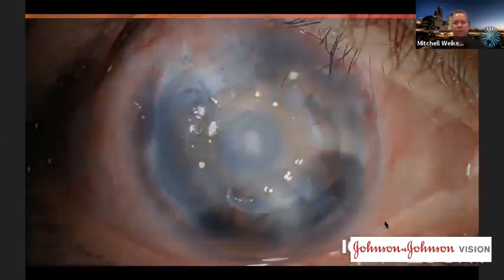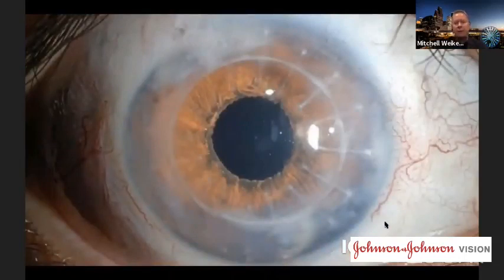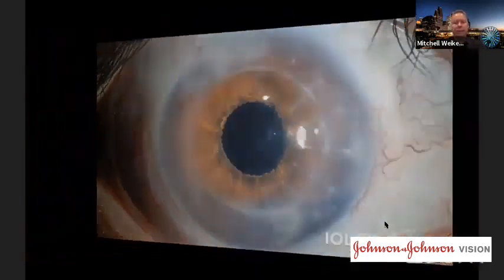So here we can see our before, and this is afterward, after our sutures have been removed. Patient had a really good cosmetic result. Unfortunately, they also had a traumatic macular scar, so their vision had improved, but it's still not as good as we would have liked. But the patient was really happy with this outcome.